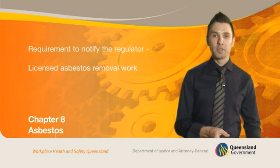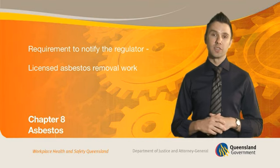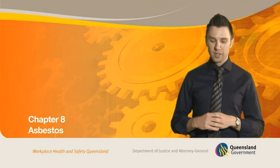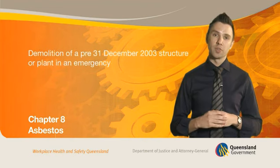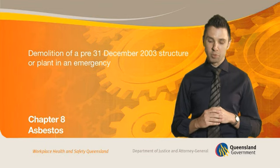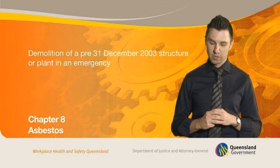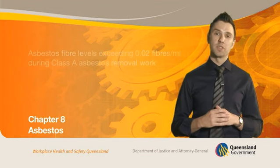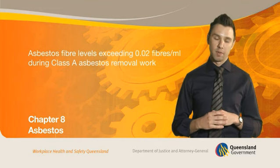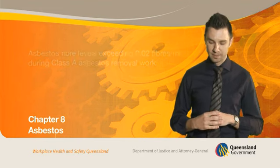There's also a requirement to notify the regulator of licensed asbestos removal work, so this notification requirement is new. The notification requirements also cover demolition of a workplace or a structure that is built before the 31st of December 2003, or where asbestos fibres in the air are exceeding the exposure standard, and that's as a result of removal of friable asbestos.